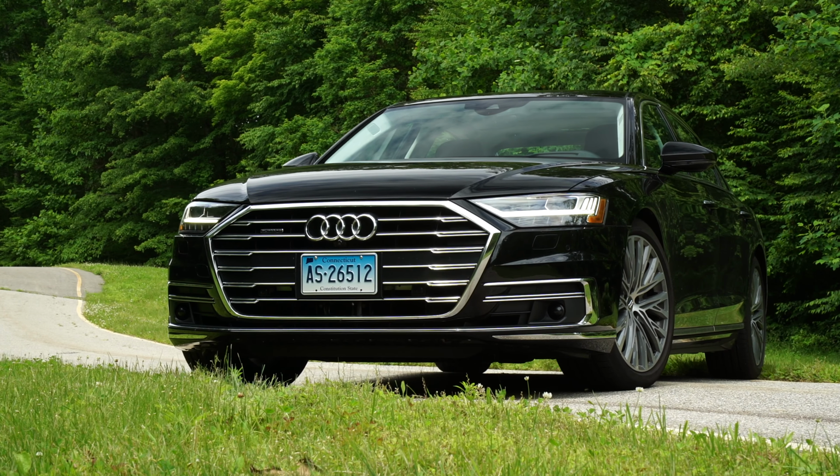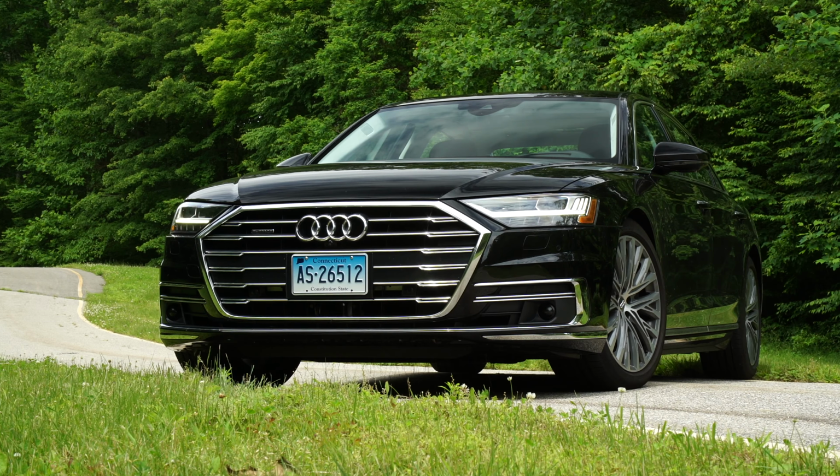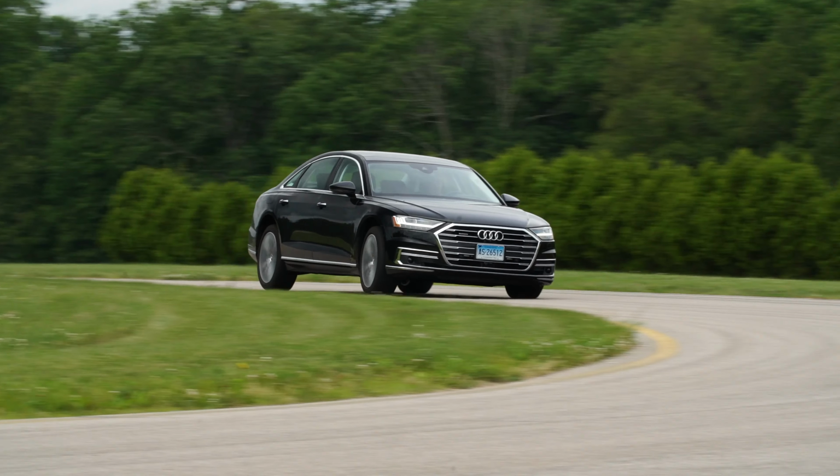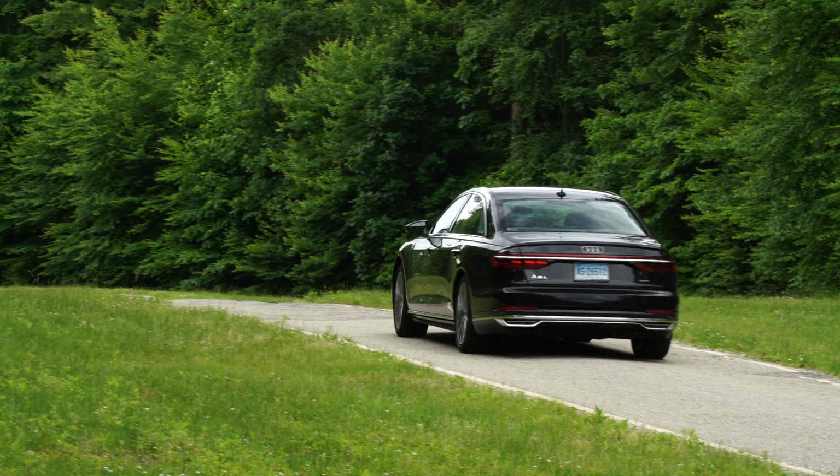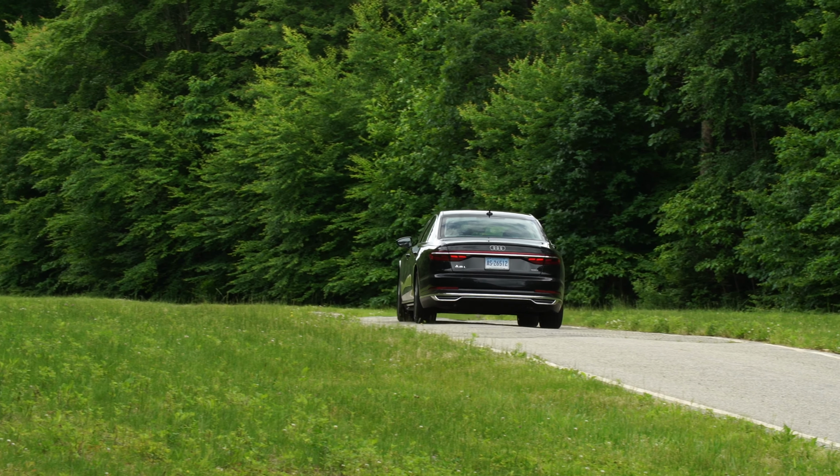Even with those minor quibbles, the Audi A8 is a fantastic choice that is bound to give owners miles of driving enjoyment. For more on ultra-luxury cars, check out consumerreports.org.